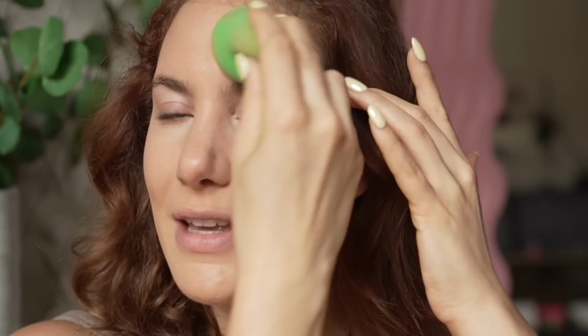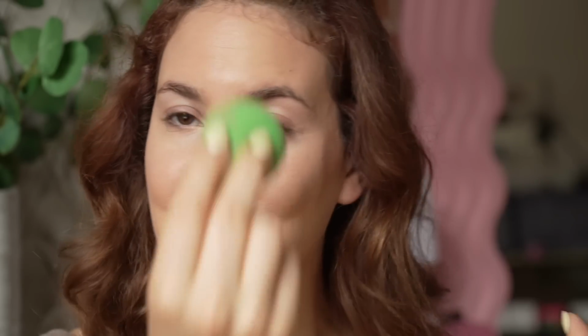I feel like this is a product that you can just slap on, not really worry too much about it, and you're always gonna get a really beautiful effect. I also feel like it's the perfect consistency. It's not too emollient where it slips and slides. It's not too matte where it's hard to blend. It's just that perfect in between.